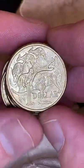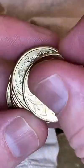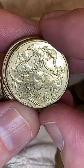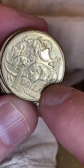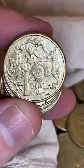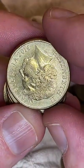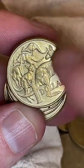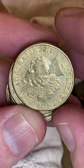What have you found so far? Yeah, I found a 2014, which I think is this one here. Oh, that's 2019. This one's about $6. It's got that little S privy mark underneath the kangaroo there. This one here is $4.50 to $15. These 2014 kangaroo design coins are because it's a low mintage. They didn't make many of them.